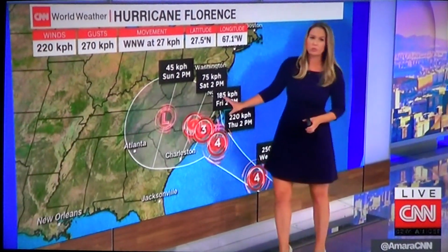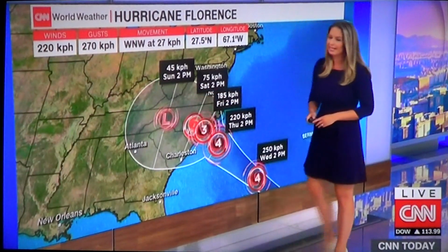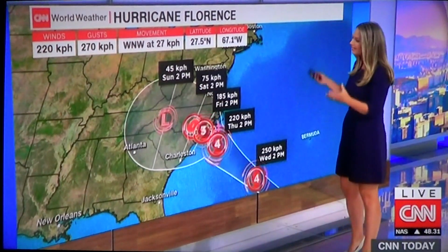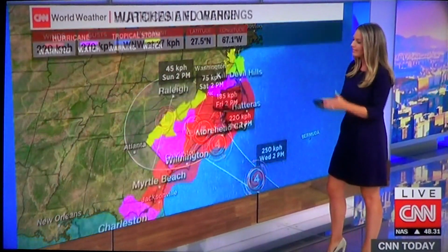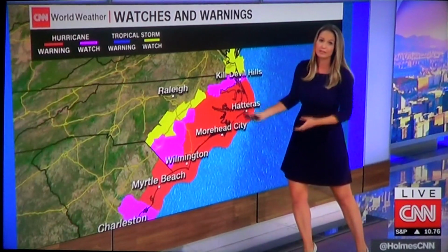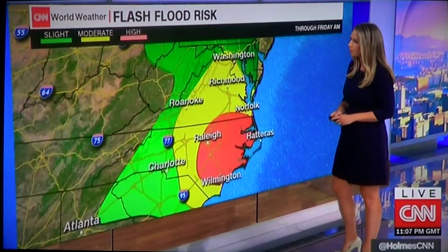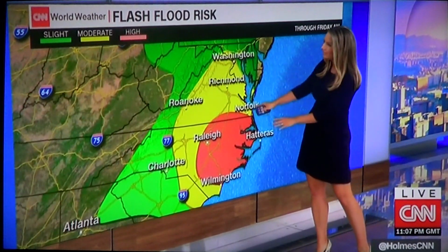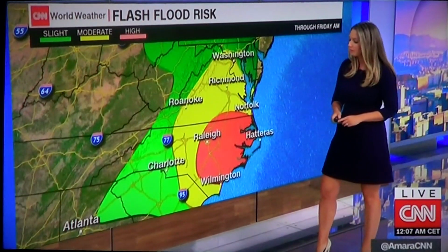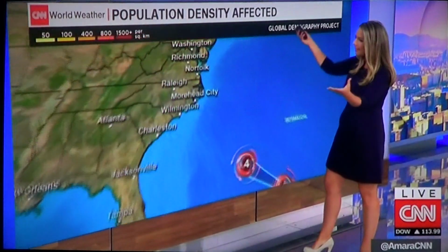And then the problem is, once it makes landfall, it is going to slow down significantly. And so we're talking about days and days of rain over the eastern portion of the United States. We have hurricane warnings already in place, and those go far inland, as well as hurricane watches, tropical storm warnings as well. And here is the flash flood risk. We have a high risk across much of North Carolina, southern Virginia, and it extends out from there.